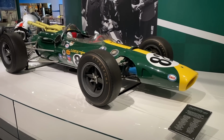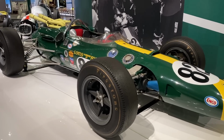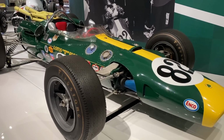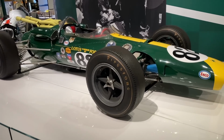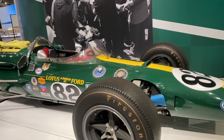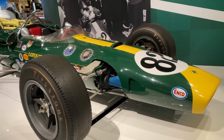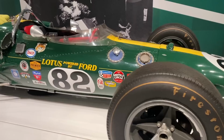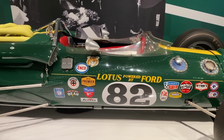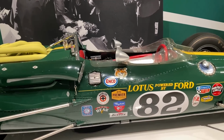Well, this might be my favorite car at the museum. The incredible 1965 Indianapolis 500 winning Lotus 38, driven by Jimmy Clark. Crude by today's standards, but just such a cool car. You see the ducting up front right there, just that open cockpit, shifting it, that Jimmy Clark red steering wheel.